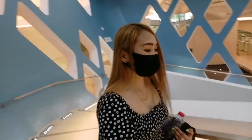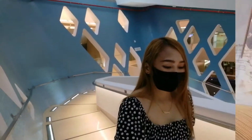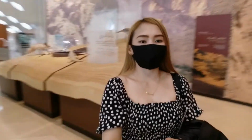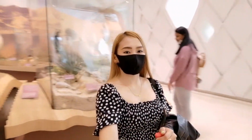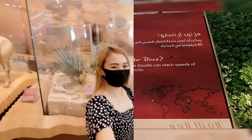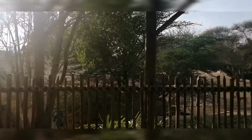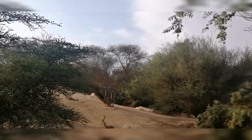We are going up. See the galleries up there. Careful. So we're here already, guys. This is a gallery of all the animals here. This is a gazelle. Arabian gazelle is here.